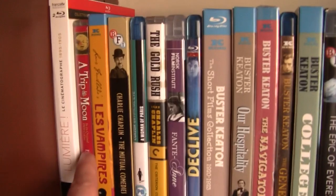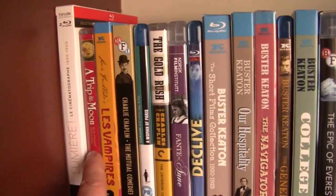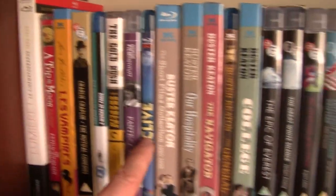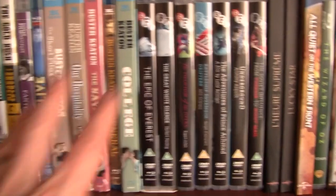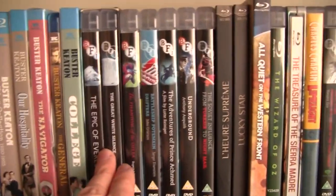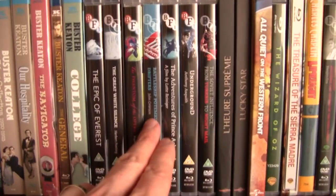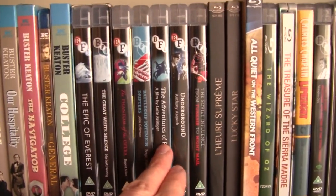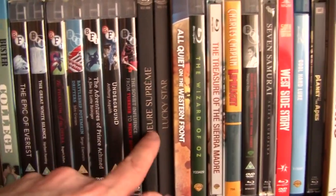We have Trip to the Moon. So we've got really early stuff like pre-1920 here. And then we move over to the actual 20s themselves. Buster Keaton Blu-rays, my pride and joy. All BFI titles I have in chronological order of their release, so like 24, 25, 26 I think, up to the end of the 20s, and then a couple of Frank Borzage films here.